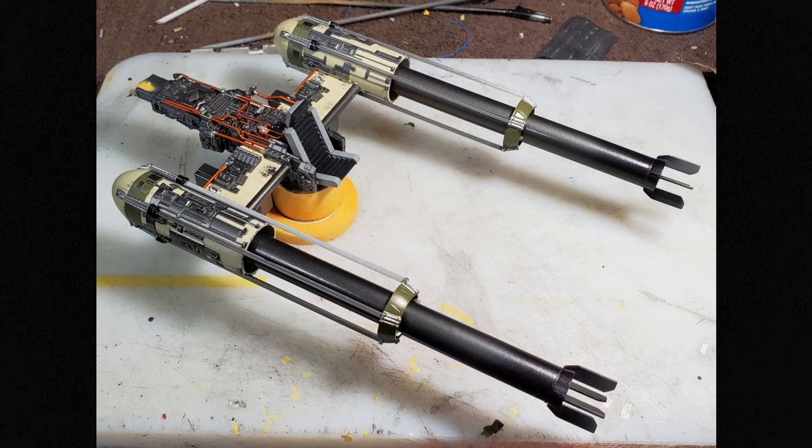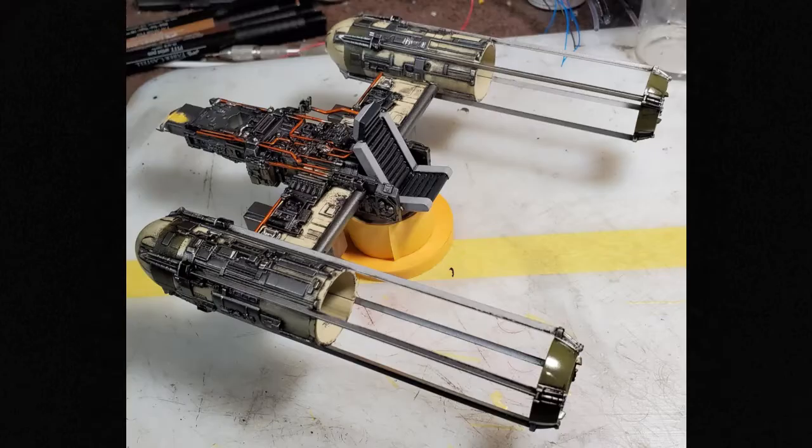I broke one when I pulled my Y-wing out for the Star Destroyer review. I broke one of the pipes off. I had to glue it back in place. The way I picked it up, it snapped one of the pipes off. And I found it. I was like, crap, because all you see is a pipe laying there. You're like, oh, where did this come from? I had to find the holes that were missing pipes.